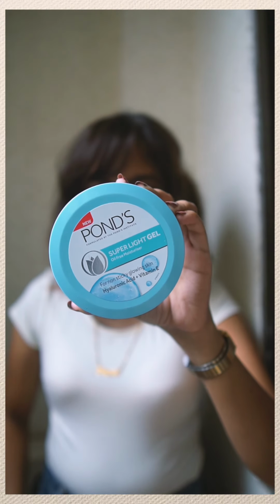Next, Pond's sent over one of their new moisturizers for face. This is the Pond's Super Light Gel Oil Free Moisturizer. It has hyaluronic acid and vitamin E, so two really good ingredients. The consistency of this is really similar to the Neutrogena Hydro Boost Gel. That one is definitely more expensive, so this is kind of a similar product, like a skincare dupe in a more affordable price range.